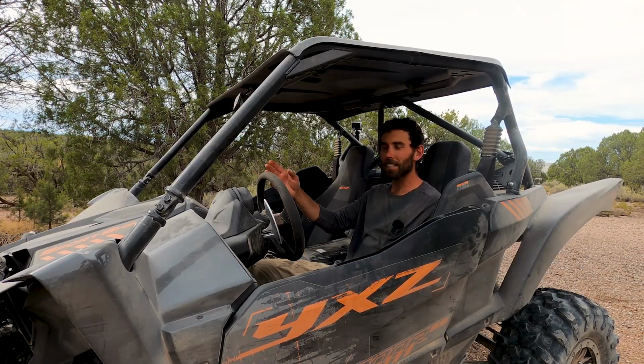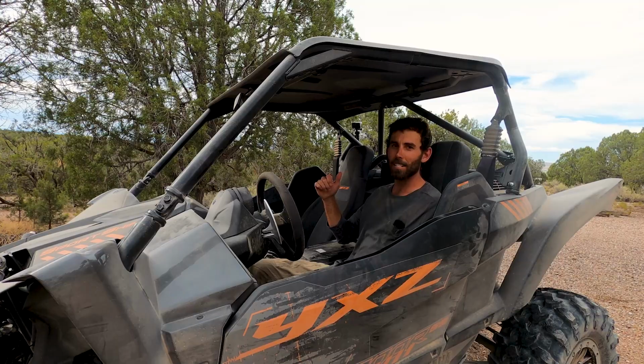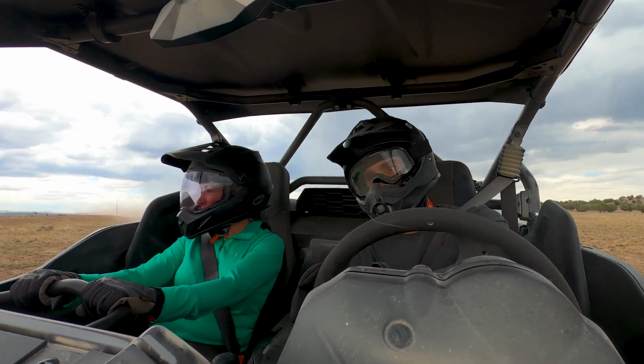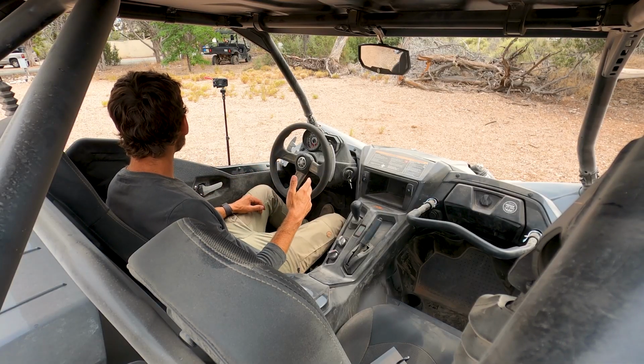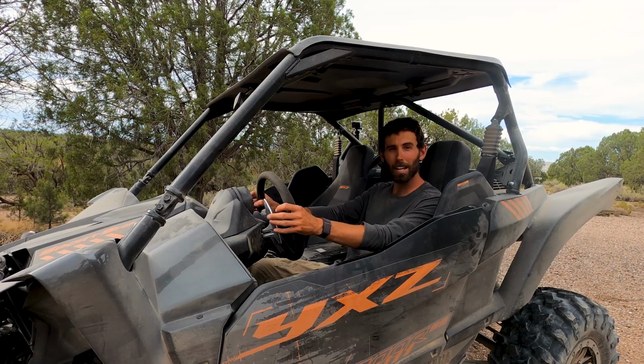You've got a big tachometer you can check out. It'll give you a shift light and tell you when to shift, but really all you have to do is listen to that engine and know when to go bang, bang. It reminds me of the F4 car I drove, which has a pneumatic air shifter. This thing's violent and it's so much fun. This is the YXZ 1000R SS, which stands for Sport Shift, indicating those paddle shifters.